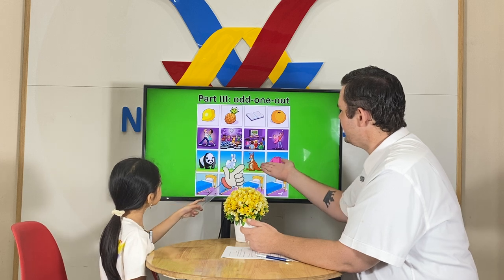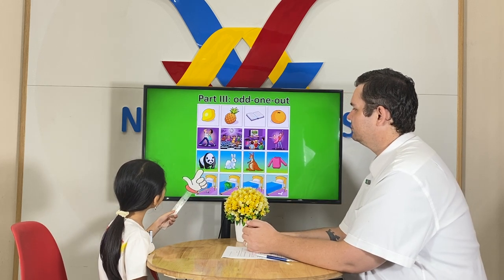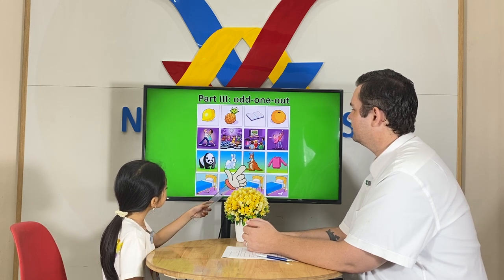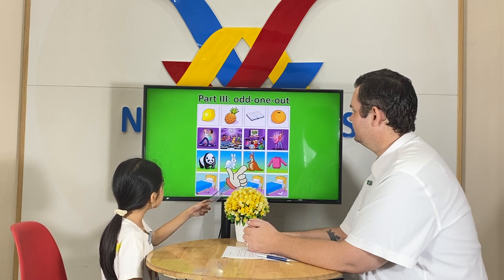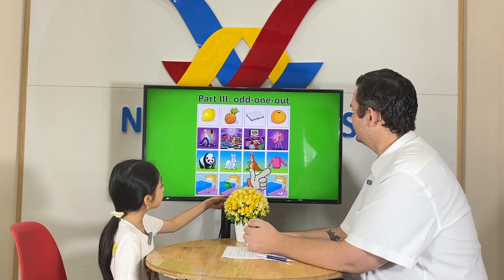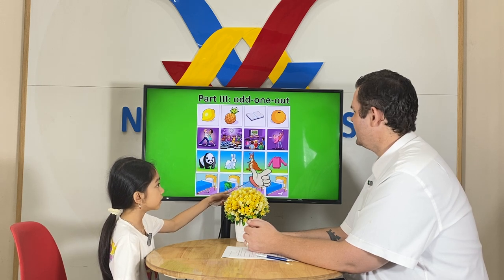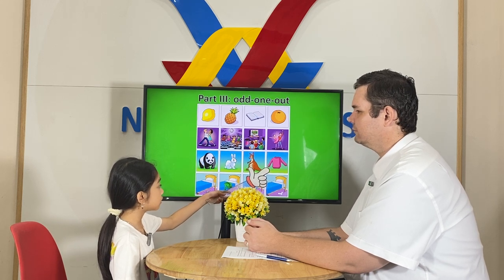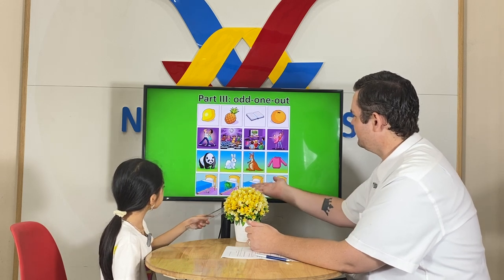Right? What about these four pictures? One is panda. Two is rabbit. Three is kangaroo. Four. No, it's animal. Yeah, so it's not an animal. Is shark. Sure. Okay. And what about the last four pictures?